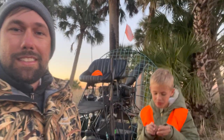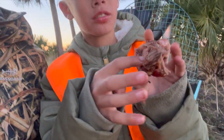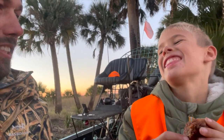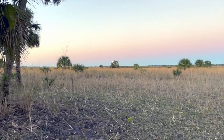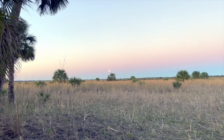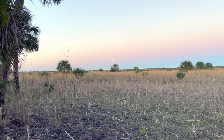Teach the kids important life lessons. Look at this bone right here. Yeah, that's the wishbone. That's the breastbone there. The humerus bone. All right, we're out here in the middle of absolutely nowhere, eating snipe. Yeah, I got the last piece.